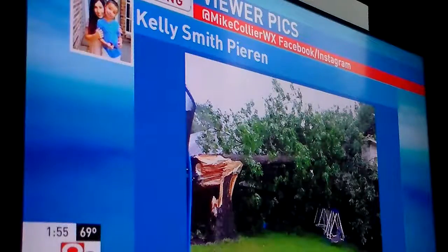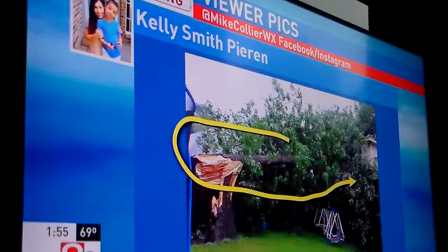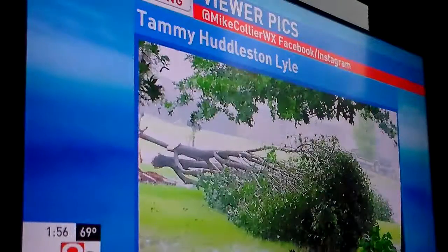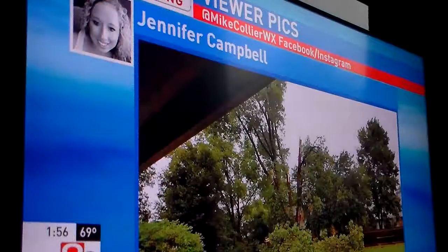But then we go back to pictures, Kelly Smith Piran, and this is more trees down, some of those trees mature, some of those young trees. And so unfortunately, we hate seeing any of those trees. The tree companies are going to be busy. The power companies are going to be busy as well. And here comes from Tammy Huddleston another picture of trees down. Here's another one from Jennifer Campbell. More trees down due to the strong wind.